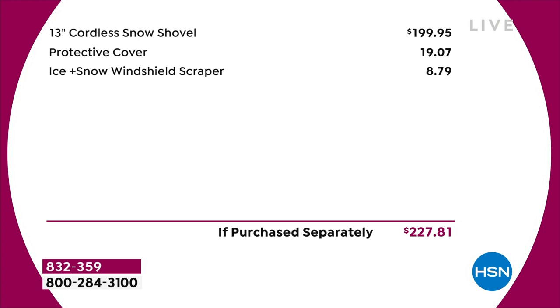We're not adding anything extra that you need to buy to get this up and running. You get the protective cover for nearly $20. You get the ice and snow windshield scraper, which, to be honest, we could spend half an hour on by itself. That's another $9.